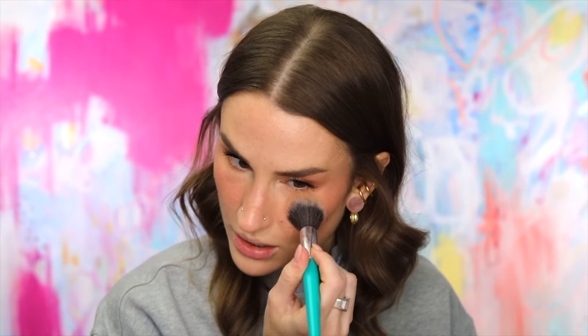Look at that. Look at the difference that that makes in just obscuring that little bit of a bald line between my, oh great, there's glitter. There's glitter. Why is there glitter? Where did the glitter come from, khaki? How did I get glitter on my brush? I don't know, but it is what it is.